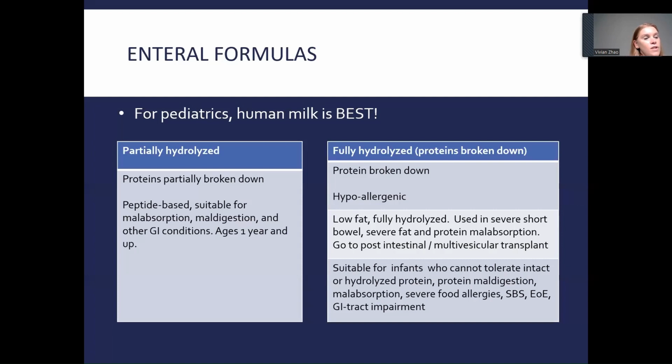The other type of formula that you'll see is the fully hydrolyzed formulas. These are going to be your proteins that are completely broken down. They're also hypoallergenic. So these are going to be used for your patients that might need low fat, fully hydrolyzed. They're used in severe short bowel patients, severe fat and protein malabsorption. And these usually are what the patients post-intestinal and multivisceral transplant will be started on before they transition off. These formulas are suitable for infants that can't tolerate intact or hydrolyzed protein, that have protein malabsorption, that also have severe food allergies as well, or any other GI tract impairment.